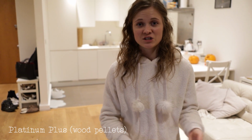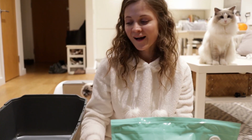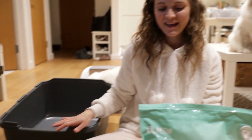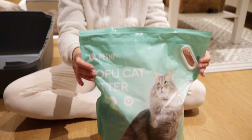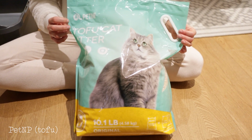And Pixie just tries to avoid being in there, so she just goes in, does her business, and then jumps out straight away. I have cleaned the litter tray, and we have the new litter to try out, and it is the Tofu Cat Glitter.